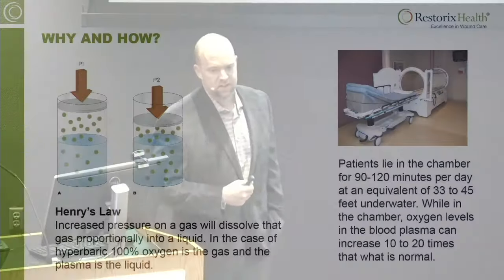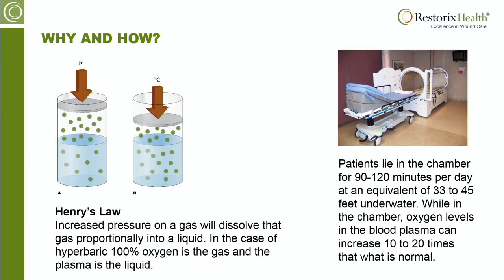The patient has to be in a chamber. They're in the chamber for a sustained period of time, usually 90 to 120 minutes. We follow very strict clinical protocols. And again, it's getting therapy every day, usually 5 days a week, usually 4 to 6 weeks. And this is part of what we discuss during the consent process with the patient, in partnering with them to get them healed. And again, it works because of physics and some of these gas laws.